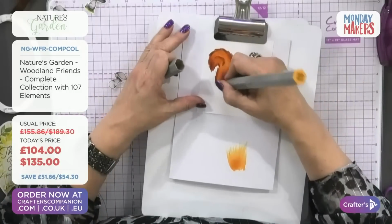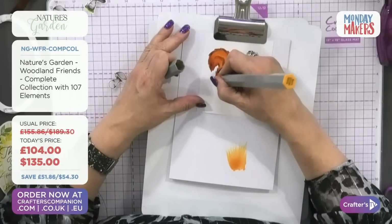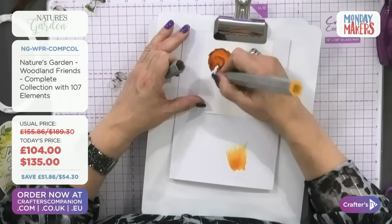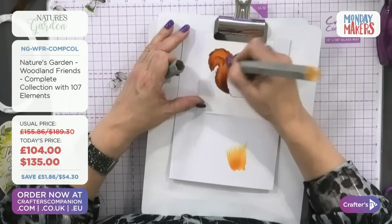So if you want a little bit more, you could stipple it a little bit by adding a few little dots so you can create a little bit of an effect there. So you can keep building this up, Joe, until you get your desired effect.